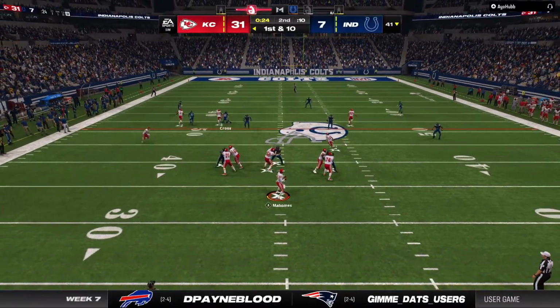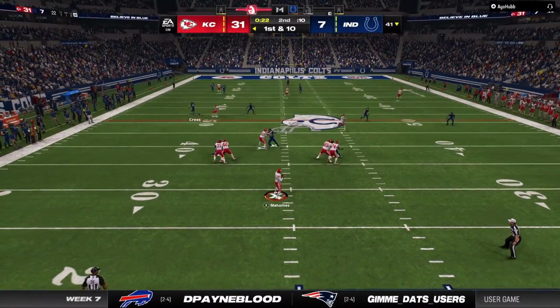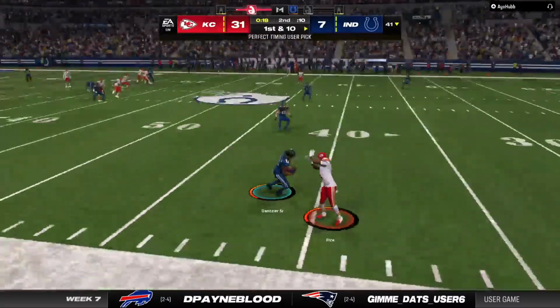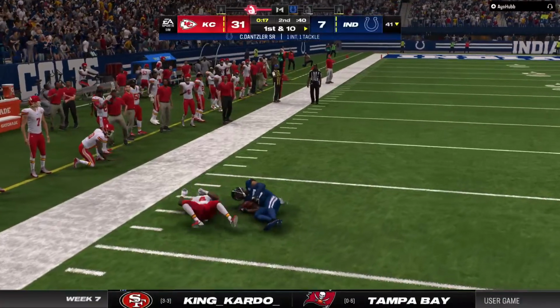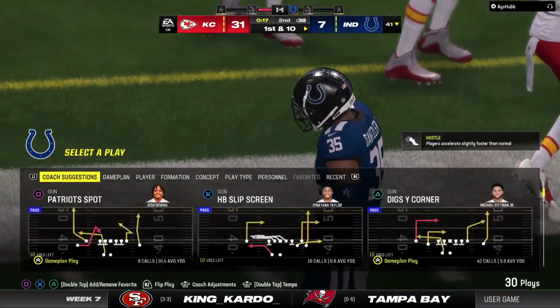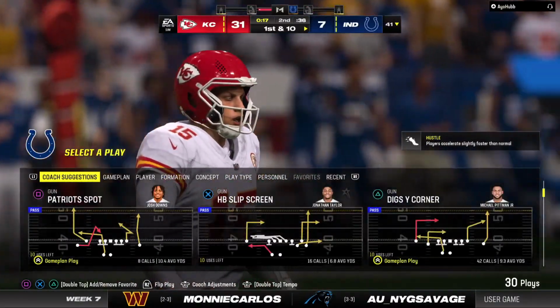Now Mahomes. Oh, he tries to force it in, and it's intercepted. It's Cameron Dantzler who picks it. And the Colts are going to take over at their own 41.